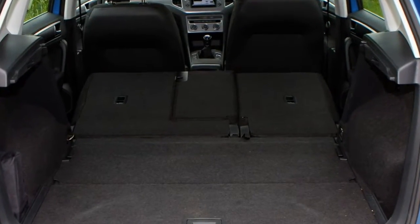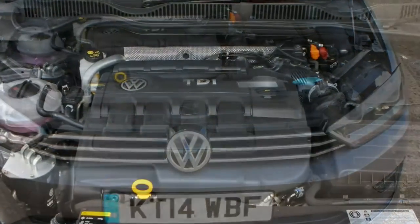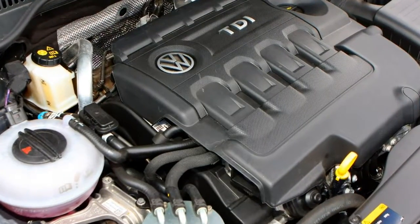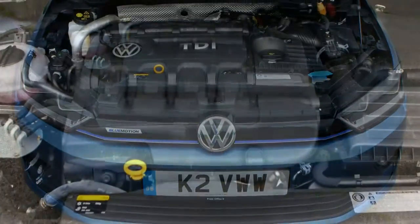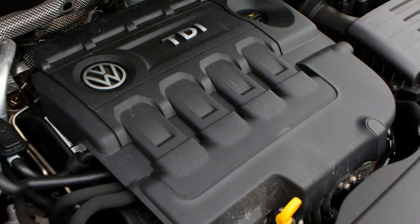There's little wind or engine noise making its way into the cabin either, regardless of speed, and no matter what size wheels were on the cars we drove, road noise was kept to a minimum too. In fact the Golf SV was generally a refined and comfy companion.